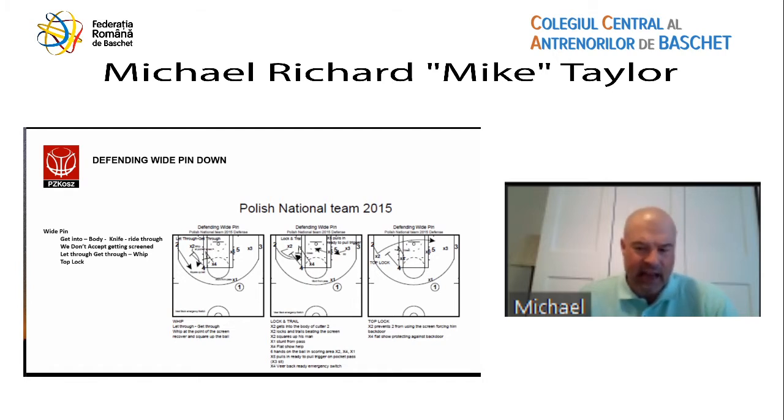Again, if you're playing with a great shooter who's not really a finisher, he's just really a catch and shoot guy, you could try to deny him from using the screen, force him backdoor, and go through there. So you have some coaching points of different ways, different coverages to guard the wide pin.